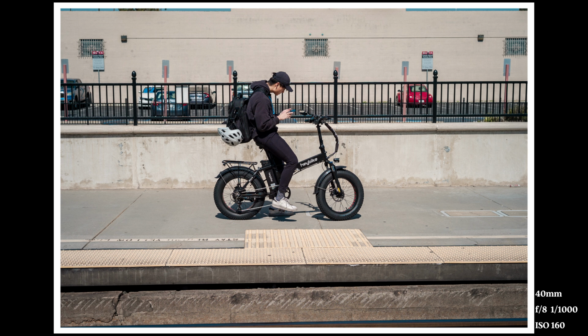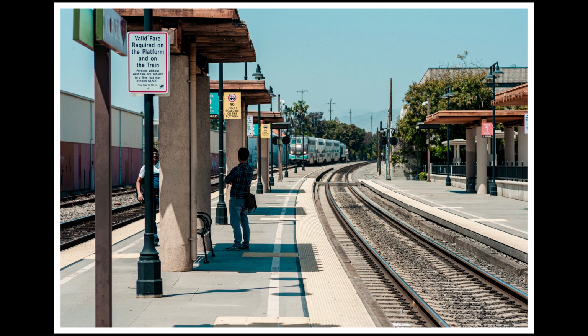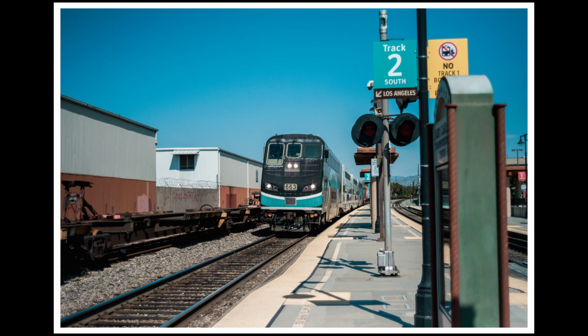Yeah, it comes on this side. Oh yeah, I'm gonna catch a snap of it too, actually. I should do a slow shutter.